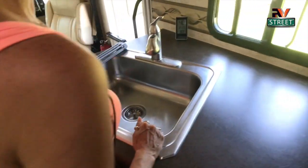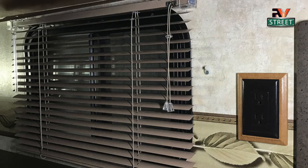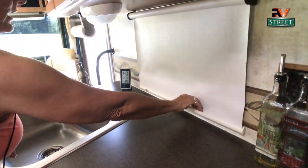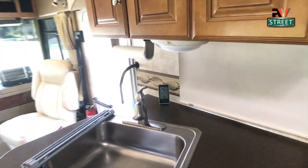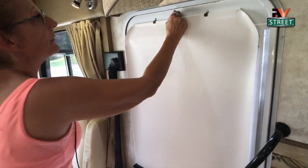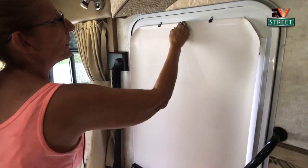Another thing that we did is right here in this window, they had those little mini blinds, and Martin and I did not like those at all. So we replaced them with these MCD shades. And this MCD shade matches the shades on the other side of the coach. So that was fabulous. But while we were doing that, we also decided to put one here on this door. So when we button it down for the night and we want some privacy, we have this one. That's a great little upgrade that I love.